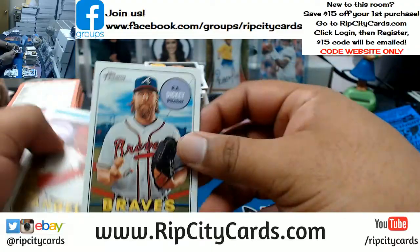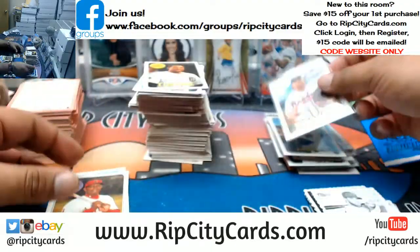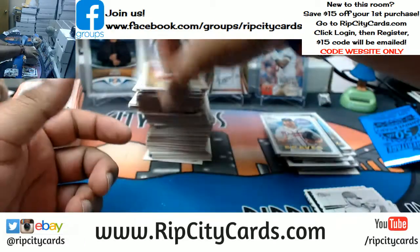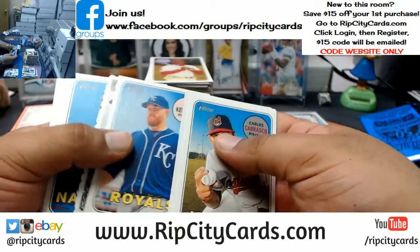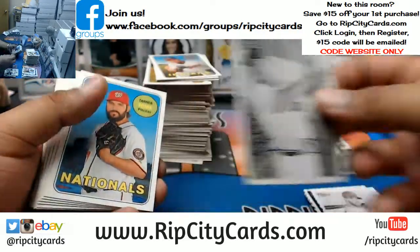That's a short print. R.A. Dickey. Ooh, being a Bucks fan. Well, at least the Bucks are competitive right now. And they do have a superstar in Giannis Antetokounmpo. Whereas the Knicks, their superstar is gone. Mookie Betts, Red Sox, Deco.